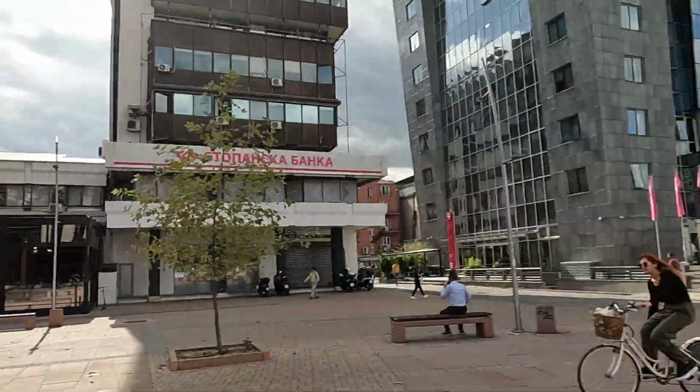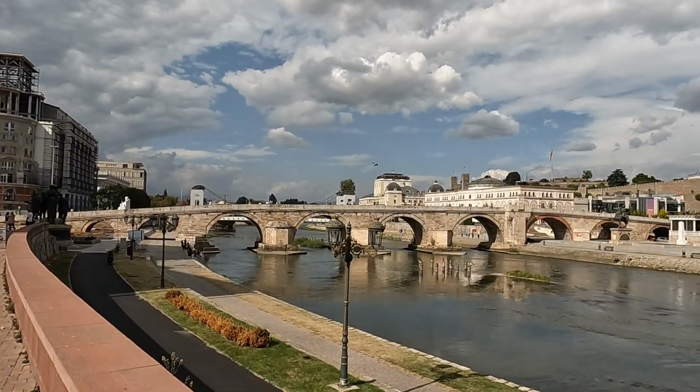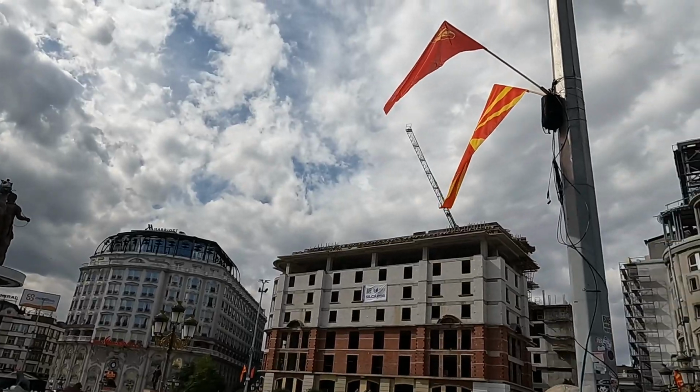Here is the stone bridge, which is their iconic bridge that everybody goes to see. There it is, and you can see the fort kind of in the back, the walls up there. They got a big old statue of Alexander the Great.